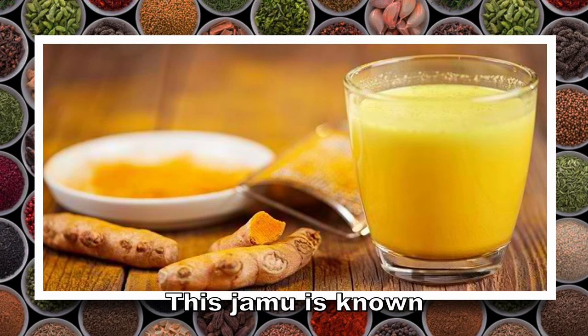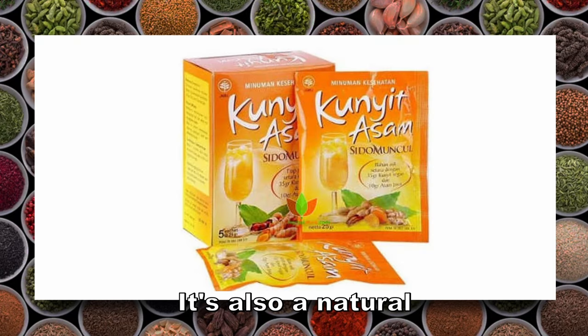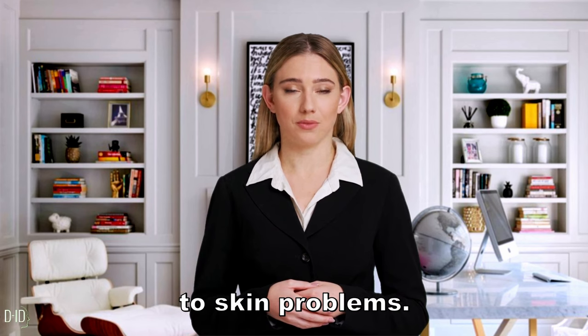1. Jamu Kunyit Asam is made from turmeric and tamarind. This jamu is known for maintaining overall body fitness and relieving menstrual pain in women. It's also a natural anti-inflammatory that can help with everything from joint pain to skin problems.